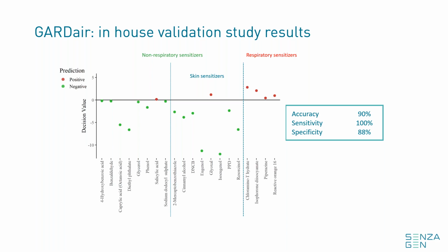We are currently in the process of summarizing the results from a blinded ring trial study where we have evaluated the GARD assay even further.